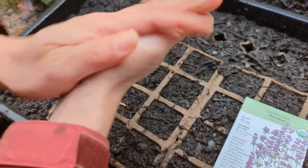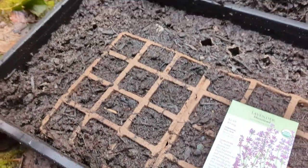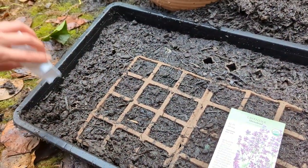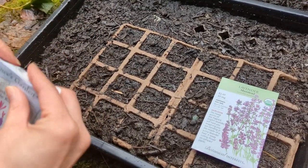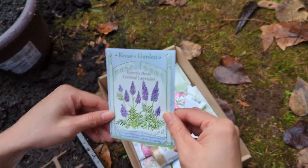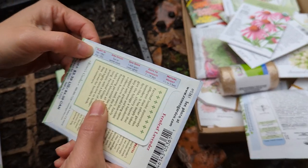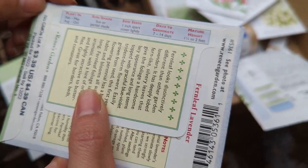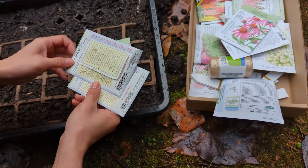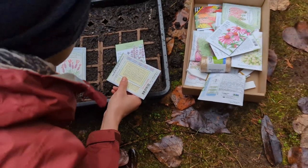All right, I think I just put the whole package in here. Might as well. Maybe some this way. There we go. Did I tell you that I'm not very good at this? Here is another one. It's called the Fern Leaf Lavender Butterfly Herbs. Yep, you can plant them in February. Sow the seeds 1 inch apart. Really? I just dumped a bunch. Wait, it does say that. Oh, well. Inch apart. Yeah, that was about 1 inch apart, right?